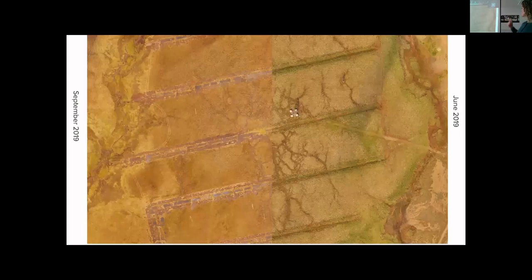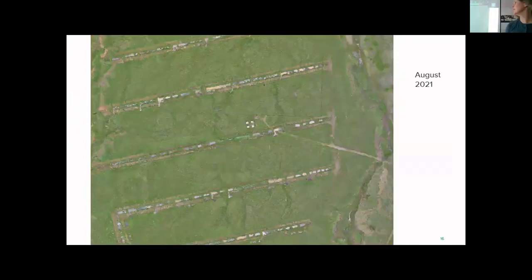And then another picture, this is also from SOC. This is just in June 2019, and then this is in September 2019 after restoration. So you could possibly see how the infill is differently deep and how it was much more bare just after. And then there is also a drone image of SOC since last summer, August.